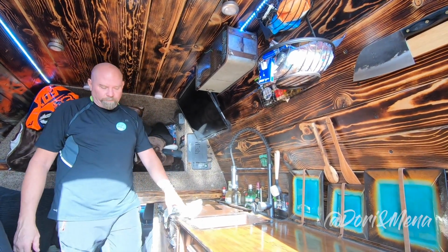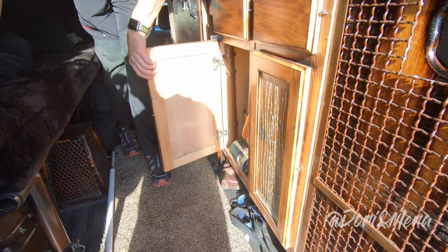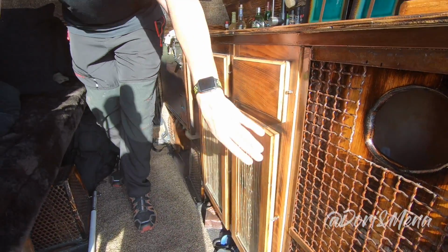Sink with running water, 14 gallons of storage for the water under here. And then this is basically my food pantry. And your fridge is huge. My fridge or freezer?